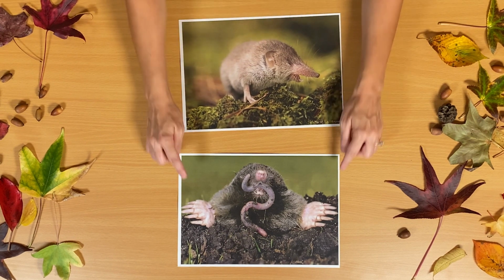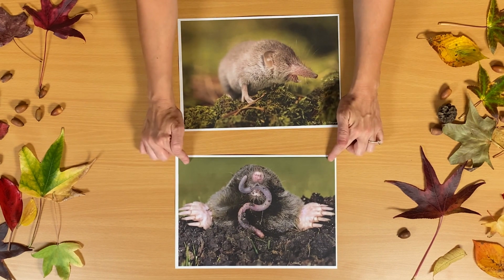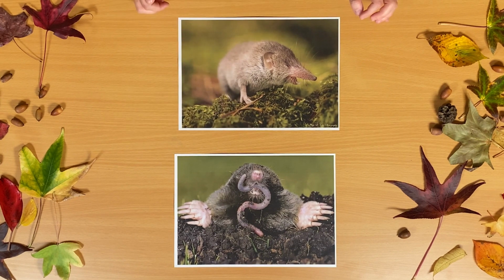It's a shrew. And this animal is a mole. It's a mole. That's right. Do these animals look the same or do they look different? They definitely look different, right? But actually, they live in similar places and they eat the same thing.